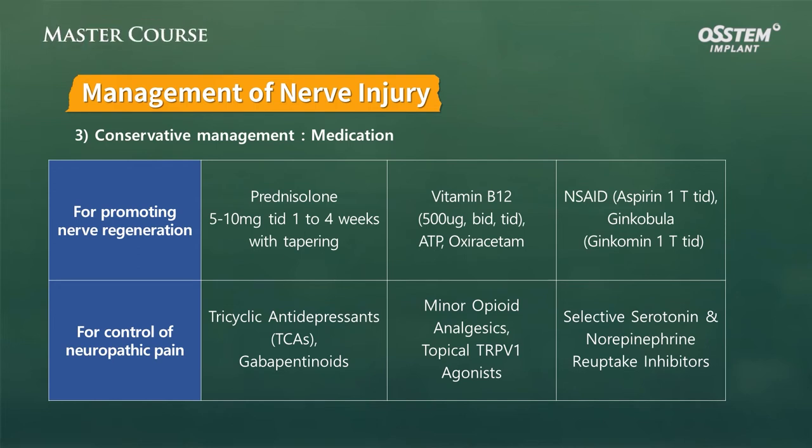Basically, you should use prednisolone, in other words, a steroid, 5 mg or 10 mg, TID 1 to 2 weeks. I prescribe 2 weeks. You can prescribe it up to 4 weeks. If you use it for 4 weeks, you need to taper it. You need to have the patient in the later stages reduce the amount of drug taken. Vitamin B12 is also a very good choice. These are the medications that you need to prescribe. You can also prescribe aspirin as well as NSAID and also ginkgomin that improves the blood circulation.